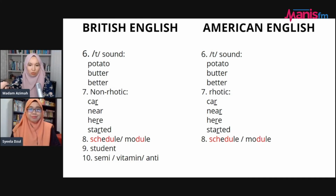Mine is schedule, but it's difficult for me. Schedule. Yeah, I prefer that one more. And then this word as well, similar: module. How would you say that word? That word would be pronounced module. Yeah, module. It's a j as well.